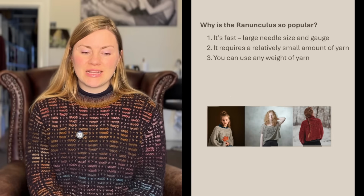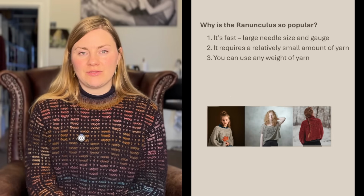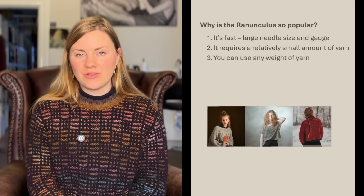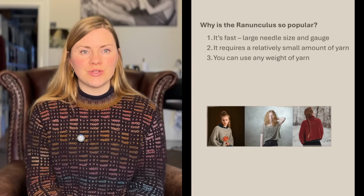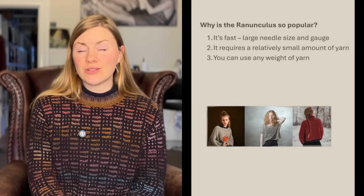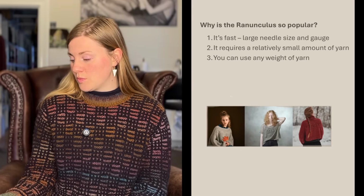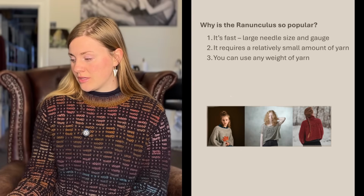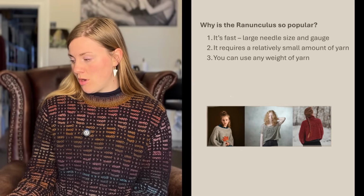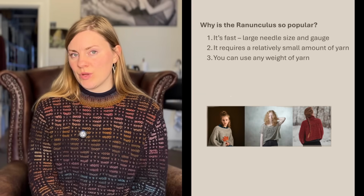Reason number 3 is that you can use any weight of yarn for this pattern. This is very attractive as well, because no matter what yarn you have in your stash, if you're trying to use up stash or you just have a yarn you want to use but you're not sure what project it'll suit, chances are you can make a Ranunculus with it. I've made some in lace weight, I've made some in worsted weight, I've done some in 4-ply plus mohair. There's really a lot of options as to what you can do.